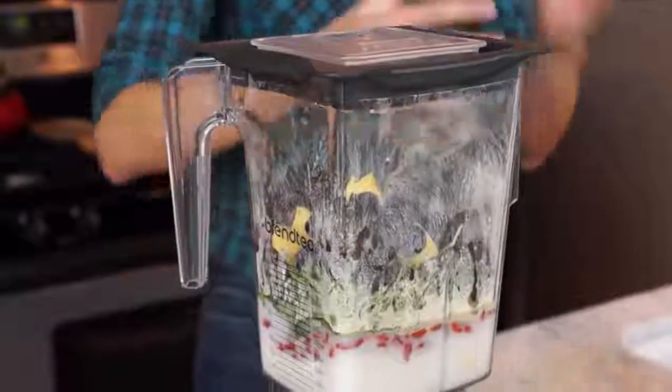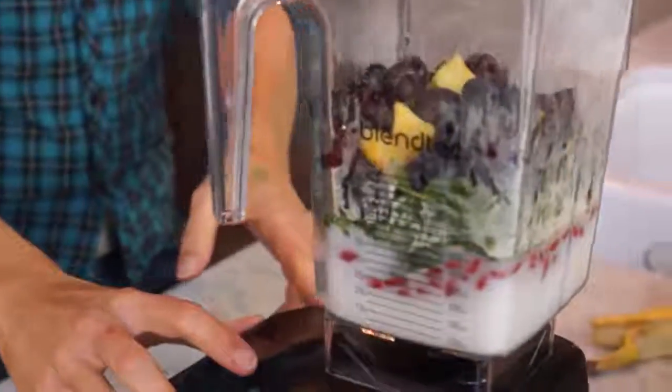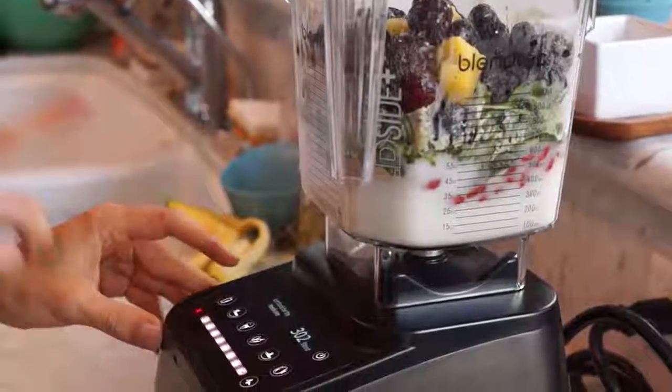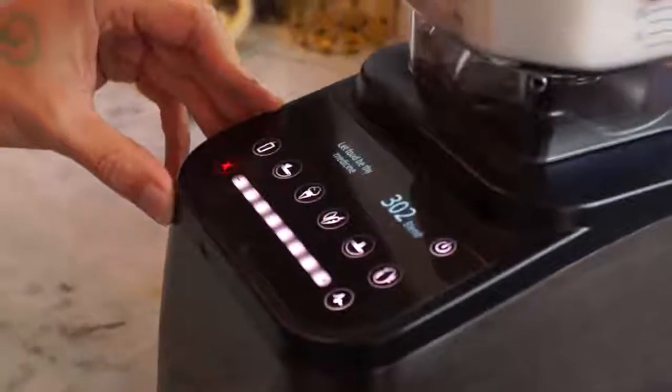Now, speaking of the blend cycle, let's pop our top on here nice and tight. And as I mentioned, we've got those pre-programmed cycles, or you can do it manually. So let me show you how to do it. Come over and you turn your blender on, and then all you have to do is hit this button right here, the very first one, which is our smoothie pre-programmed cycle. It's gonna start low and go high and blend for 40 seconds. Check it out.